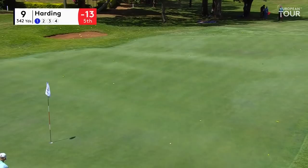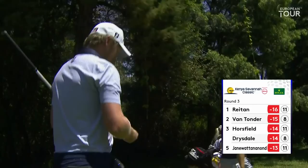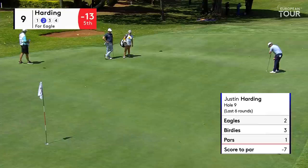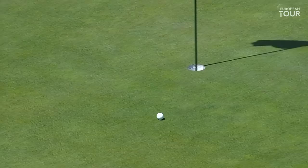That is incredibly impressive, isn't it? To drive it on a par four, what did you say, three times or four times in a row now? That's brilliant. No wonder he's smiling and chuckling. Couple of eagles. Just a one par. Can he get another eagle? It's tracking. Good putt, Harding. Just wrong a little bit.